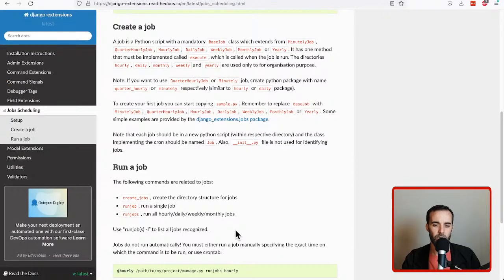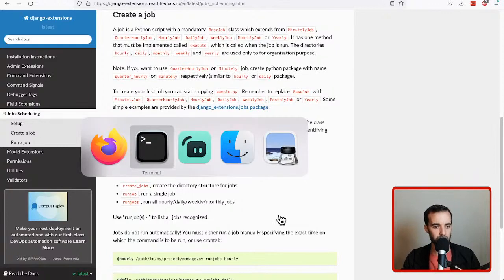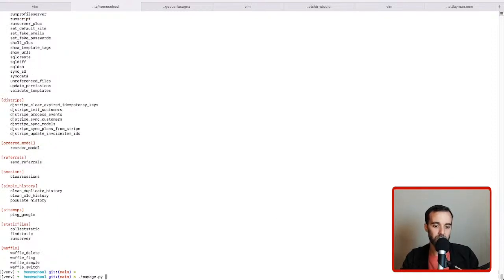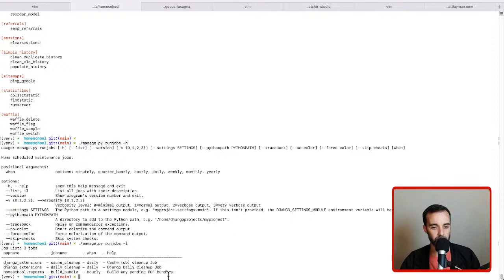And then you can list jobs too, I think. Yeah, let's see. It's been a while since I did this, so let's see if we can remember all this stuff. There is a way to get out what jobs you have. So dot manage run jobs and see what the help is. You can do run jobs -L, and it shows you what's available.